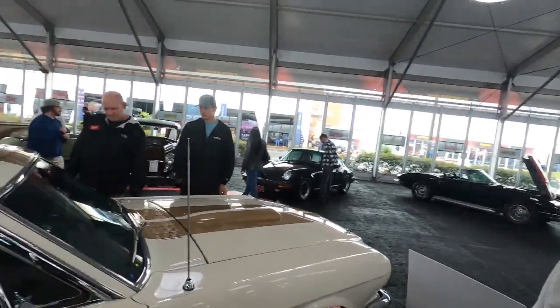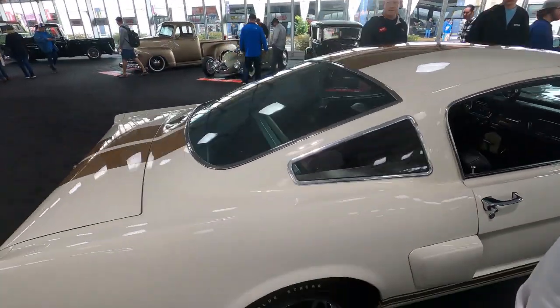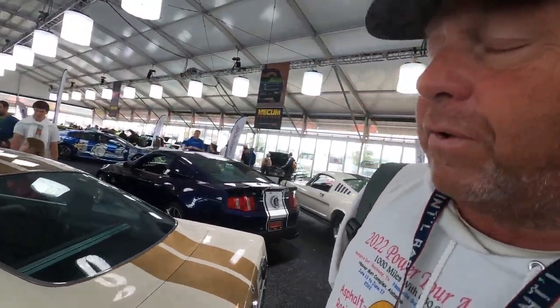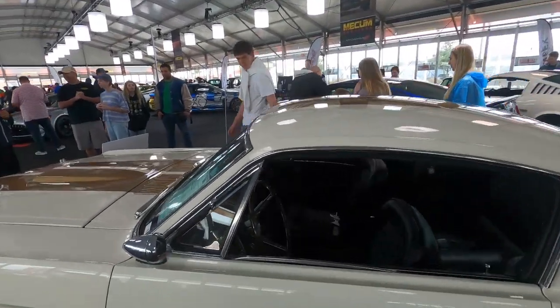If you're about 15 years older than me, you were old enough to rent this car back then. In fact, I was born in 66, and this was a rental car. So hey, there might've been some of you that were conceived in this car, if you want to think about it, if you're my age. If your parents rented it and you were in Sunnyvale, California, who knows? Okay, beautiful car though.